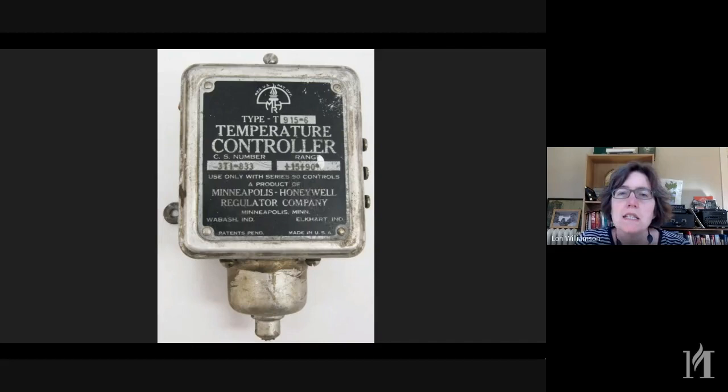So this is from another Minnesota company full of innovation and important creations, and this is Honeywell, and it's a temperature controller regulator, and I think that this one was installed in the James J. Hill Library. Is that right, Sandra?